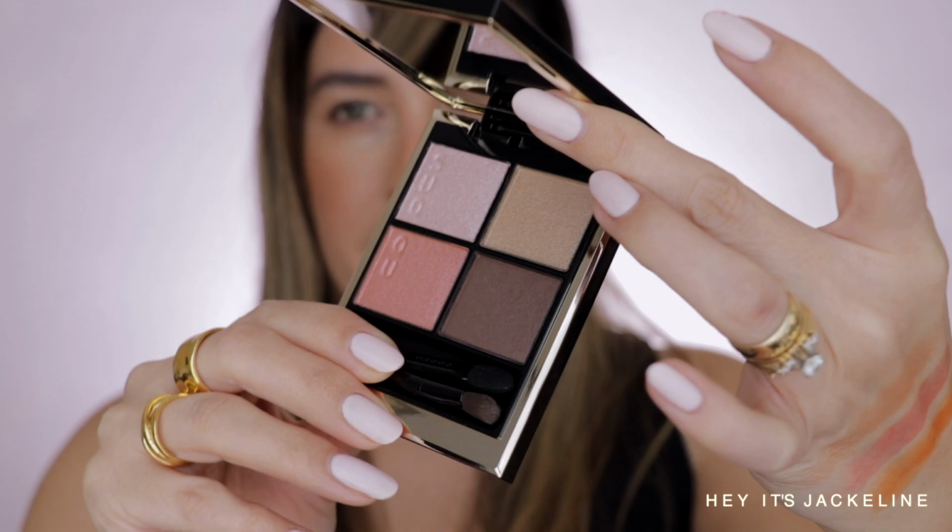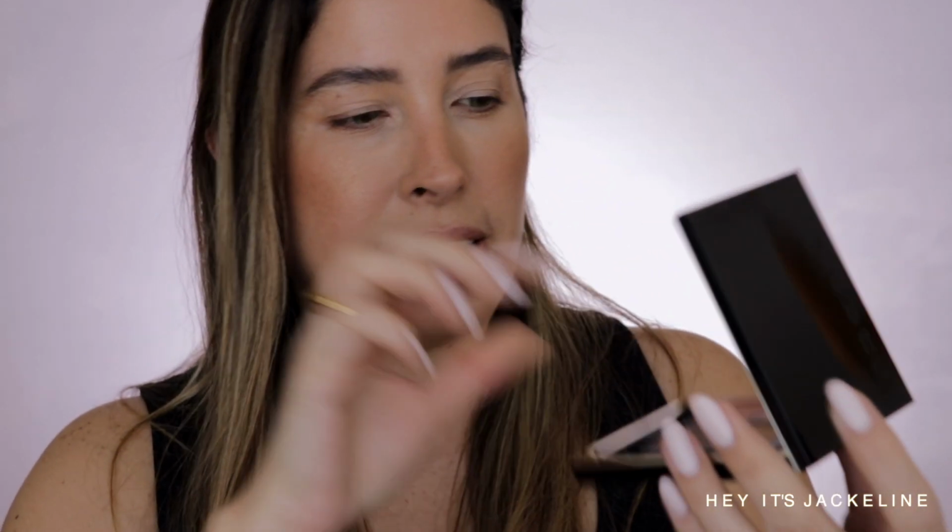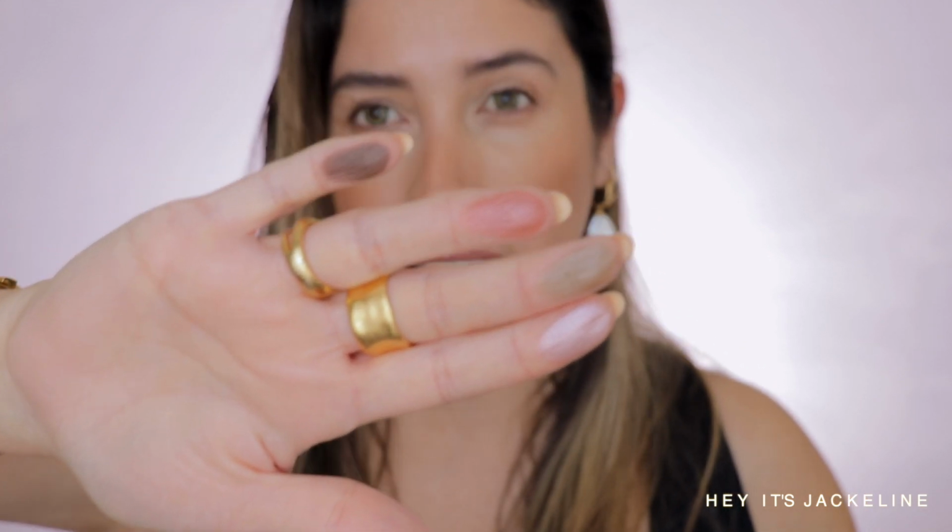Very lovely shades. I feel like this is gonna give me perhaps more of a sultry kind of vibe. And you have here the same format. We have right here this metallic shade, and this one right here is alike to this formula right here. And then we have this soft matte shade. This is more of a cool tone palette.